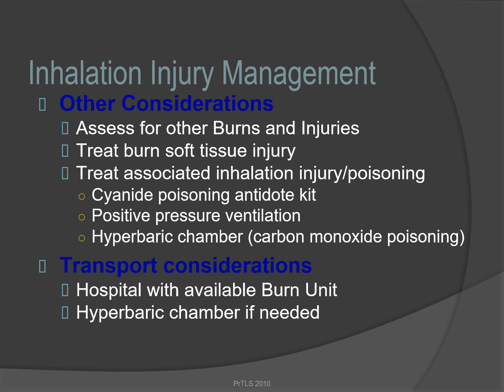Other considerations, as mentioned before, are to assess for other burns and injuries. You treat the burn and soft tissue injury, and of course treat the poisoning if suspected. For cyanide poisoning, use your cyano kit, and you can use positive pressure ventilation and hyperbaric chambers if carbon monoxide poisoning is suspected and indicated. Next is transferring the patient to a center with burn care and with a hyperbaric chamber if needed.